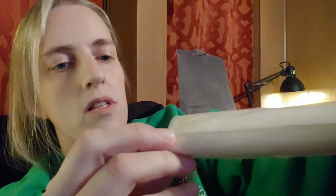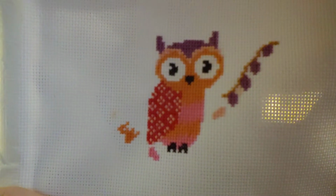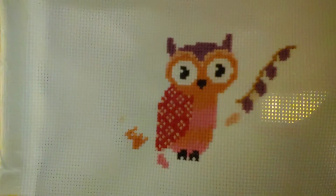I got this because I don't usually stitch on 14 count, but I started the trees from Caterpillar Cross Stitch on 14 count. So I did Hello Deer, which was the winter stitch along, and then I went back and bought Hello Pumpkin. And Hello Deer is hanging on my wall, but I do have Hello Pumpkin here, which I haven't done much of. But this is where I'm at with Hello Pumpkin. I did this lovely little owl. And this is on 14 count.